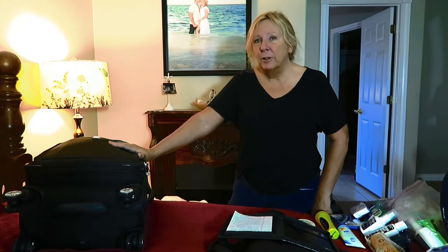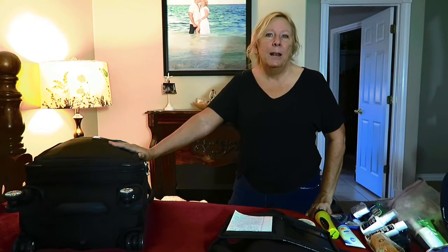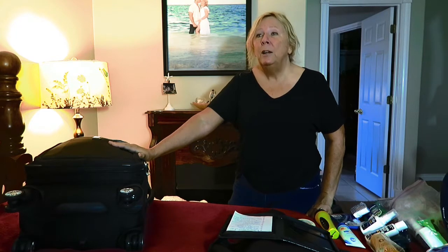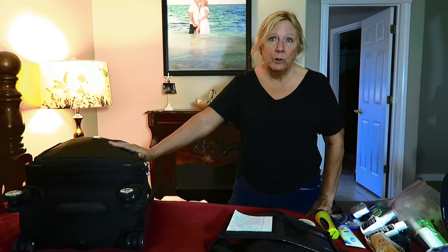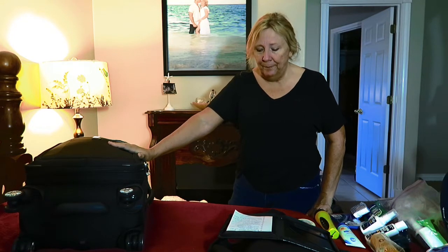As far as socks are concerned, you're probably not going to wear socks when you're down there, except if you're planning to go to the gym or go on an excursion where you're going to wear your closed-toed shoes, or in the evening for men if they're going to wear closed-toed shoes. Other than that, you're really not going to use socks.